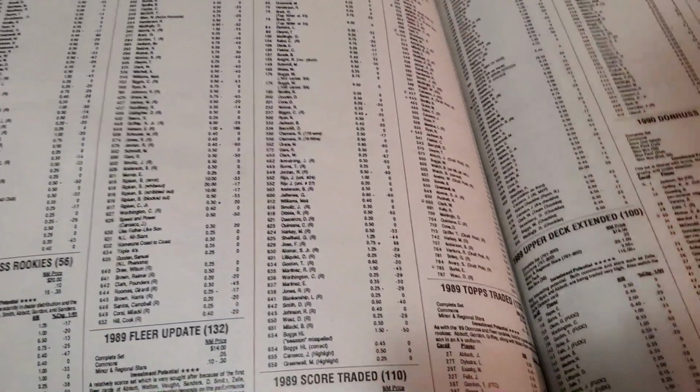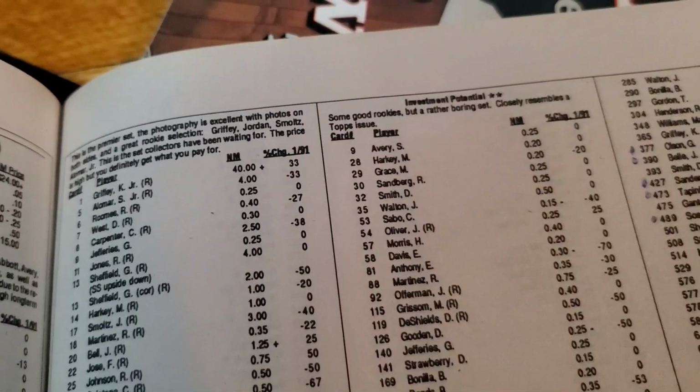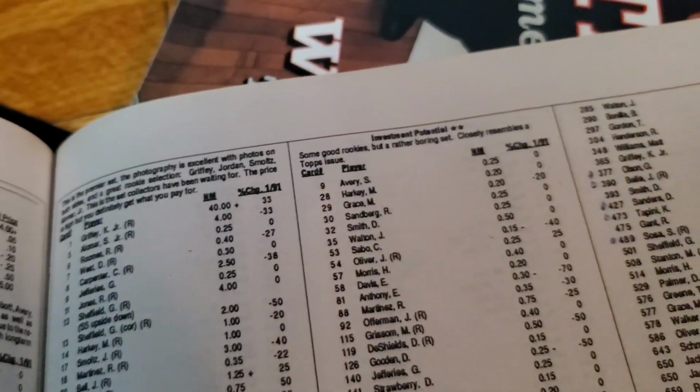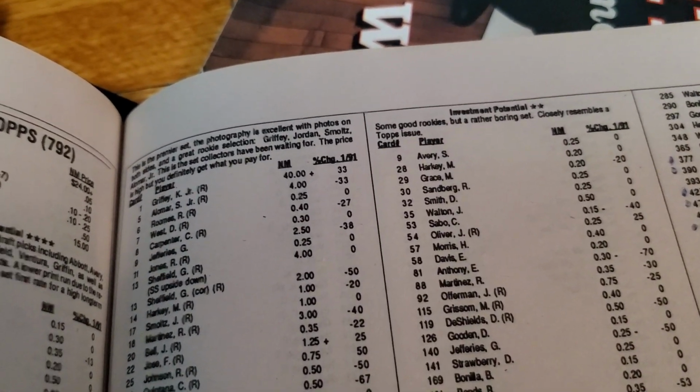this won't go to 92, so this won't have the Bowman 92, but man, if it did. Let's see, we can probably go to 89 Upper Deck, though. And let's see if they've got 89 Upper Deck. And the Ken Griffey Jr., here it is. The Ken Griffey Jr. was $40, and its percentage change was 33%. And this was in 1991.